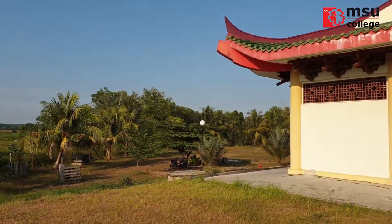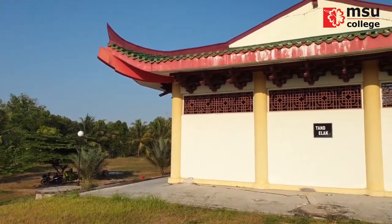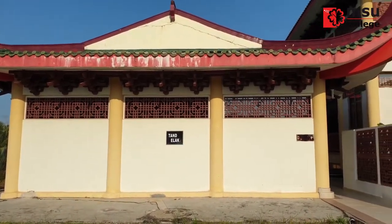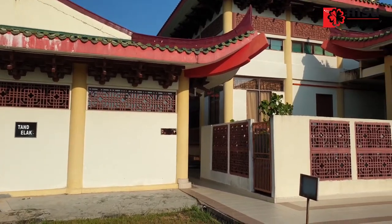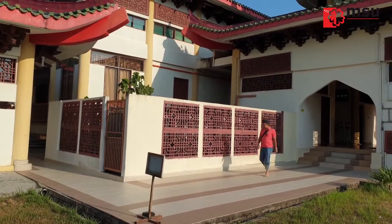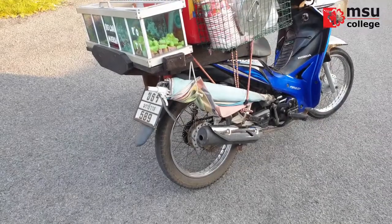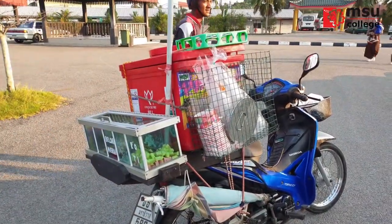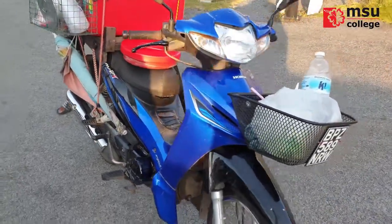There are many vendors who sell near the mosque gate. They usually come by bike, trying to earn their keep. Since the mosque is a popular site that often gets visitors, selling here is quite profitable. We managed to secure yet another interview with an ice cream vendor who was about to go home for the day. In exchange, we need to buy one of his ice cream, which actually tastes pretty good.